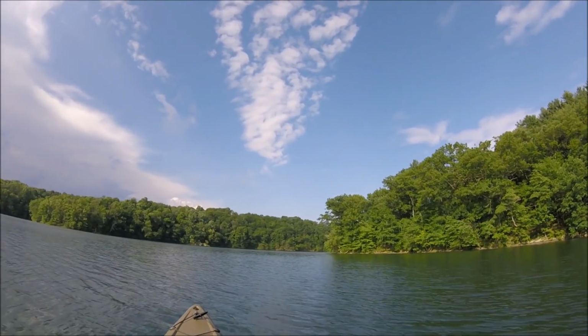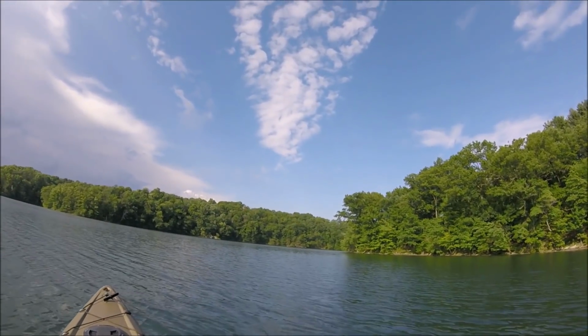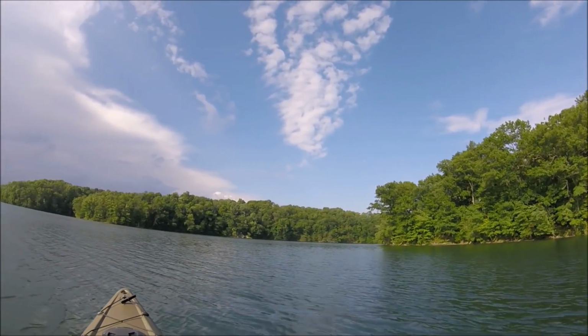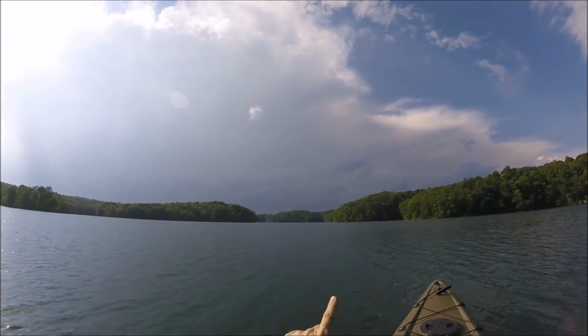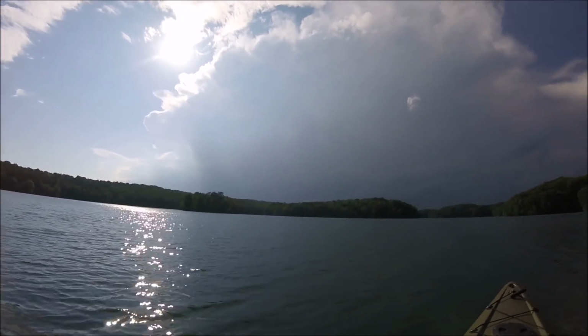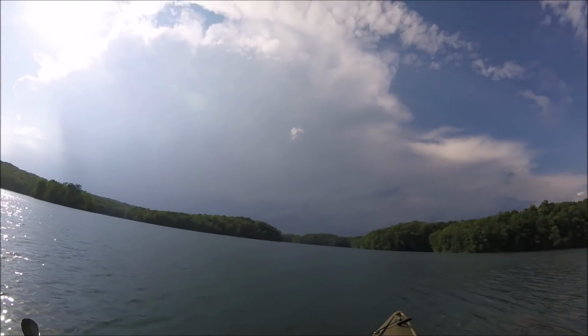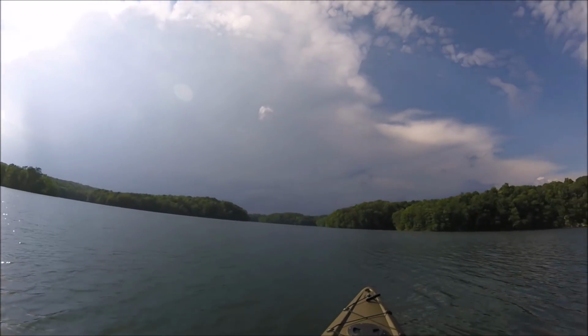As far as where we are, this point right here marks the mouth of the cove that we're in, and then this would be the main channel. So we really need to go that way. That's our little island that we were looking at before. And up around the bend and right into where all that darkness is where the boat launch is.